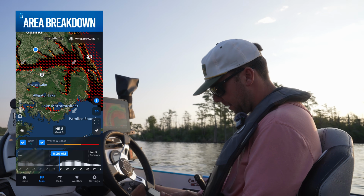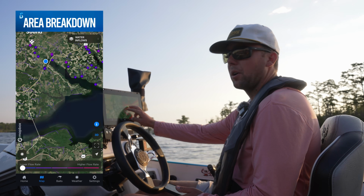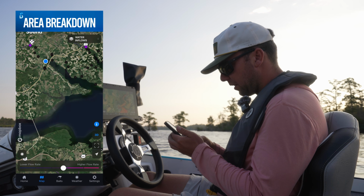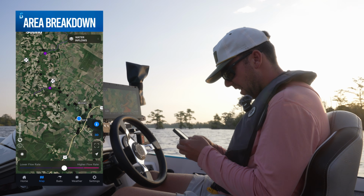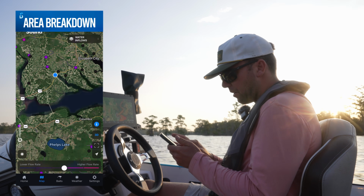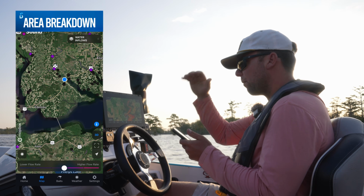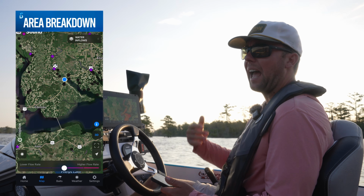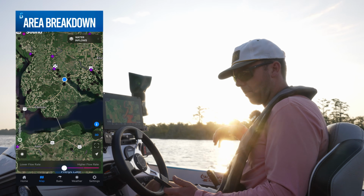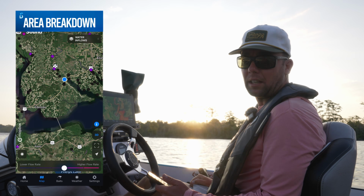But the biggest thing that I'm gonna be looking for when I come in here is going to be water inflows. We're in the Perquimans now, and last night I was able to pull this to the higher inflow rates, and you can see that the back of the Perquimans has the most amount of fresh water in the region. Obviously Elizabeth City has some, all these major creeks have that water coming in.